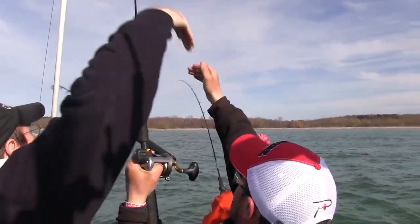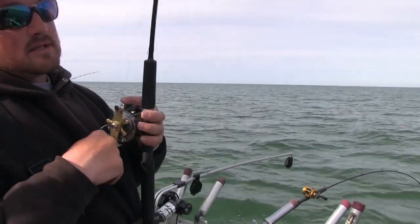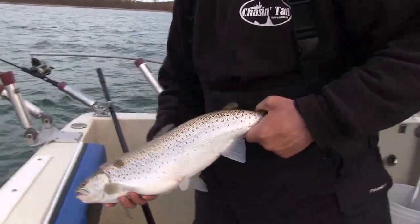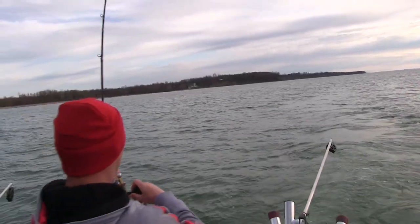Okay. We have got 3 fish on. And 1 tangle. I'm on. We're wrapped. The way this one's going, I'd say it's probably a brown trout. Better one, getting bigger. Not bad. That's a nice one. Brown trout.